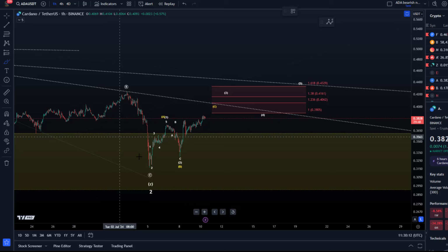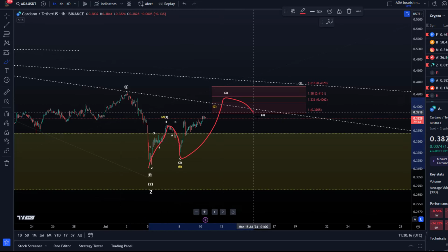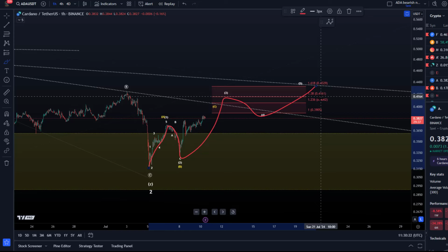And what we need to see is this wave 1, wave 2, wave 3, wave 4, wave 5. So what we want to see in a 3rd wave is price at least getting to 41.6 cents. Then a 4th wave corrective pullback, and the 5th wave to 43.3 cents or higher.